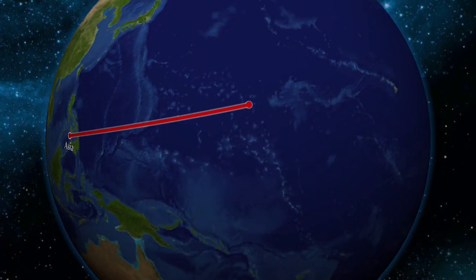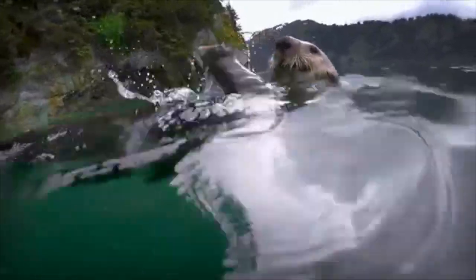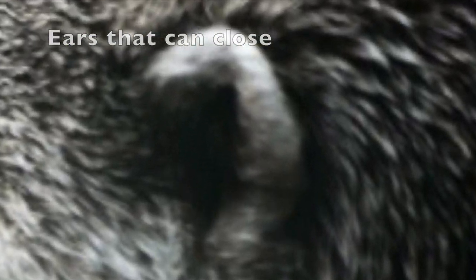Commonly found on the Pacific coast of Asia and North America, sea otters can spend their whole lives without leaving the water. This is due to their webbed feet, water-repellent fur and ears that can close, which enable this.